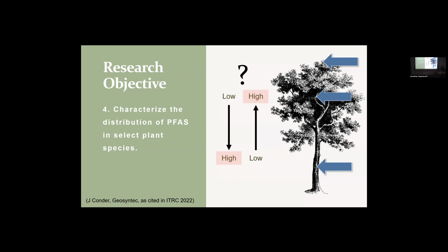The final objective was to characterize the impact of the plant media that we're sampling. So if we were to sample the tree trunk, the tree branches, and the leaves, which tissue would have the highest concentrations? Lots of literature, again from agriculture, suggests that the highest concentrations tend to reside at the highest portions of the plant, so like the leaves, the vegetative components. But of course, trees are much larger than crops, so would this pattern hold up when tested?